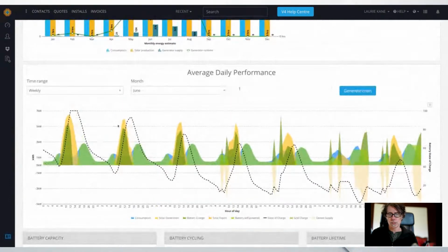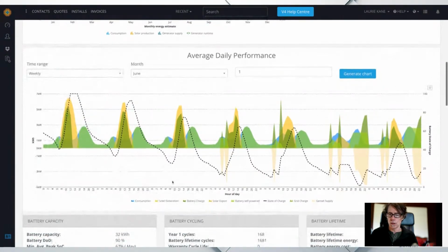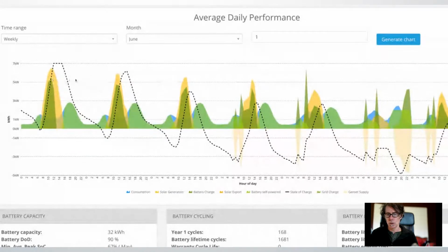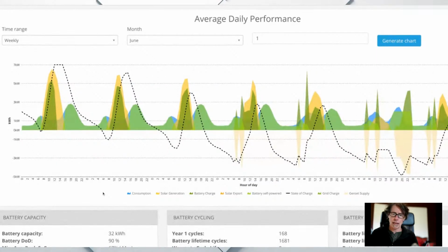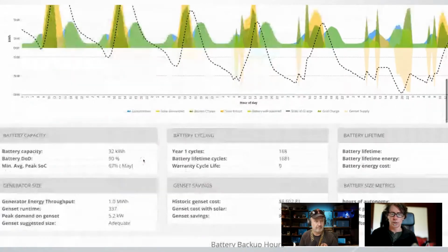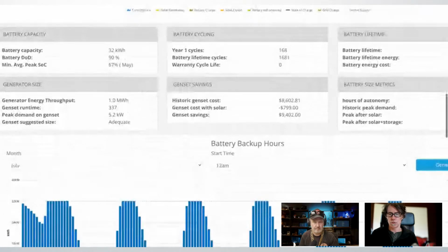And being able to get a picture of what happens when the solar starts to drop off, when the generator's called, is great for your sizing to begin with, to consider how much solar you want to build in and oversize for those winter months. And so with this chart, you can go week to week and go right through any time of the year to see how it's performing.